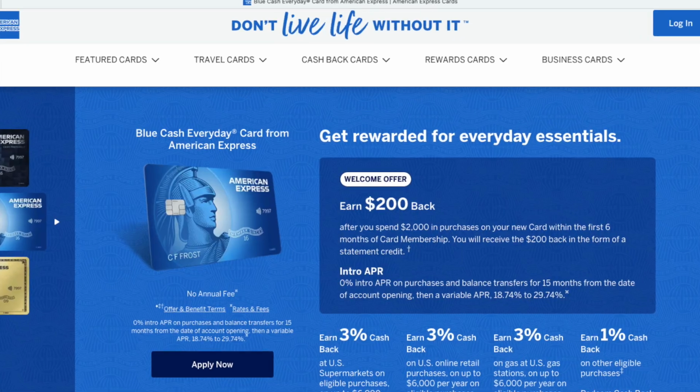The AMEX Blue Cash Everyday card is going to give you the ability to earn a $200 bonus if you're able to spend $2,000 or more in the first 6 months of having the card. And that's a pretty standard bonus for a no annual fee credit card, but you will have 6 months to meet that spend requirement. So that should give you plenty of time to lock in that welcome bonus.